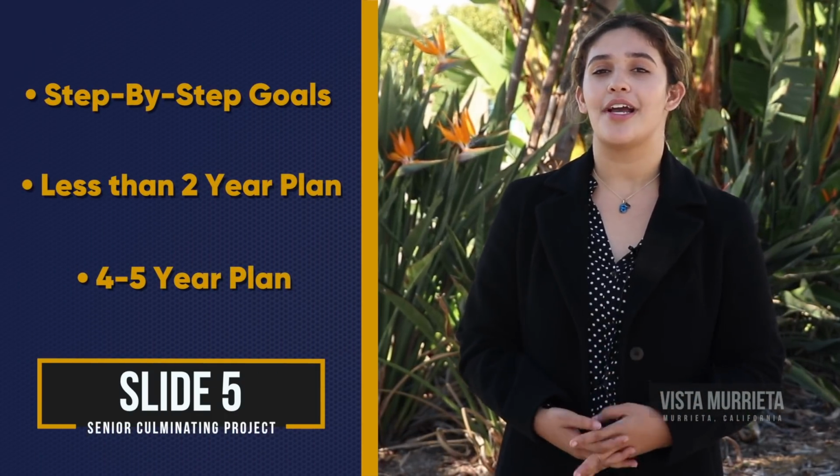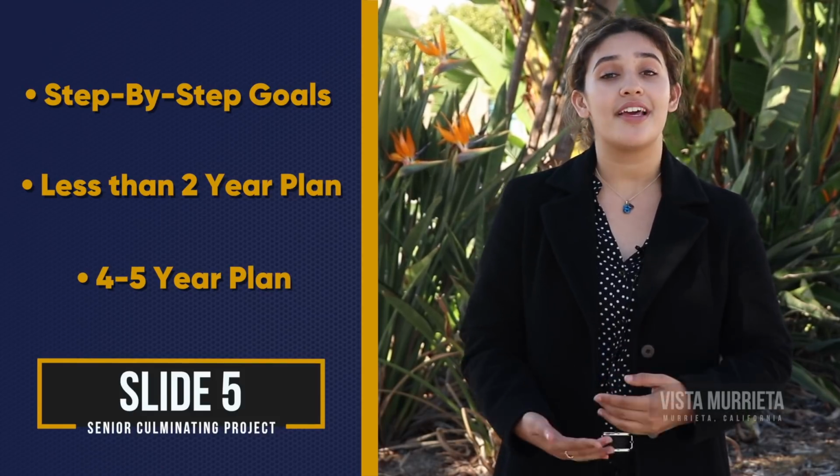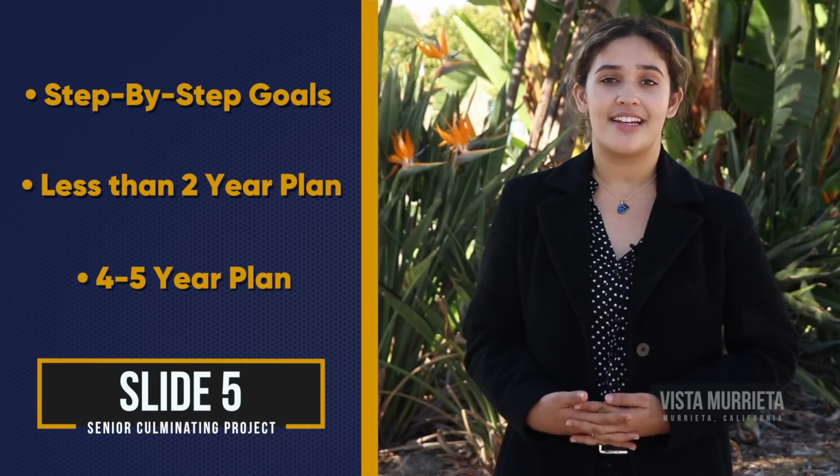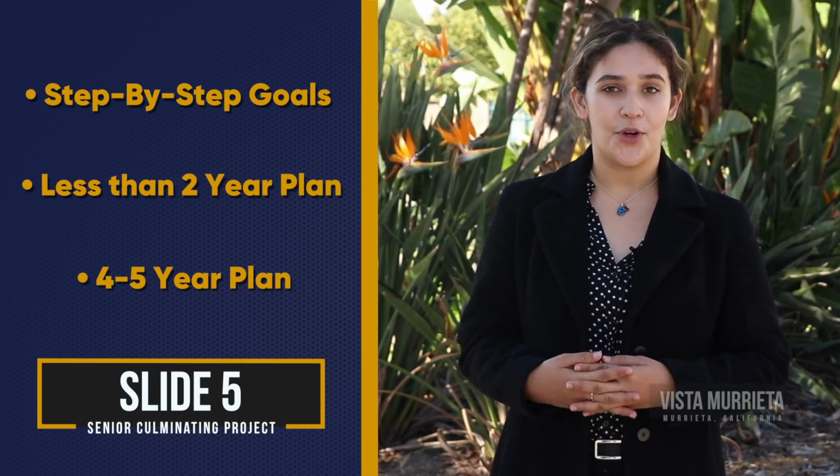Slide 5 asks us to present a detailed step of accomplishments towards your goals. This outline is critical in helping not only the judges, but it allows us to know whether or not we will attain the key goals needed to keep aligned with our career choices. We should have short-term goals that are under at least 2 years, as well as long-term goals that range from 4 to 5 years down the line.